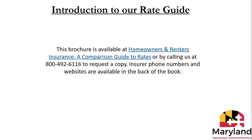So this brochure is available on our website. It's Homeowners and Renters Insurance, a comparison guide to rates. Or you can call us at 1-800-492-6116 to request a copy. The insurer's phone numbers and the websites are available in the back of this book.